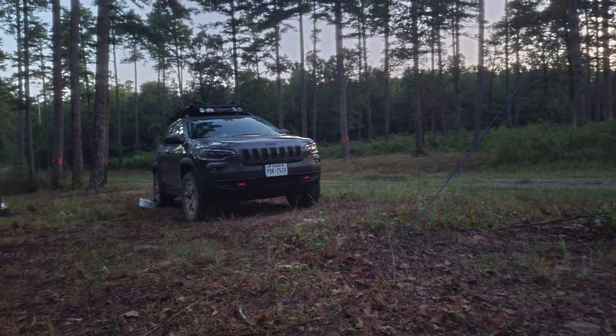Well, good morning. This is Tim with Outdoors for Adventure. We are camped right now in the Ouachita National Forest. This is our campsite.